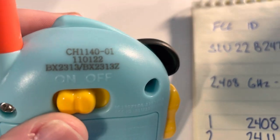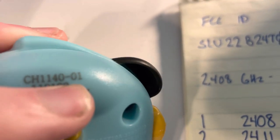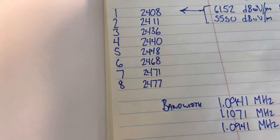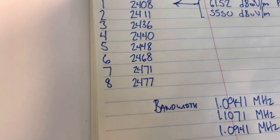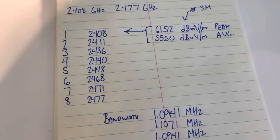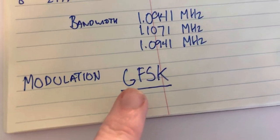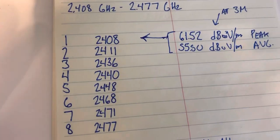These radios actually have a channel printed on them, so I'm pretty sure these are on channel 1. There's no way to change the channel, at least not that I have figured out. But there are 8 channels listed on the FCC report. It uses GFSK modulation, and these are the channels.